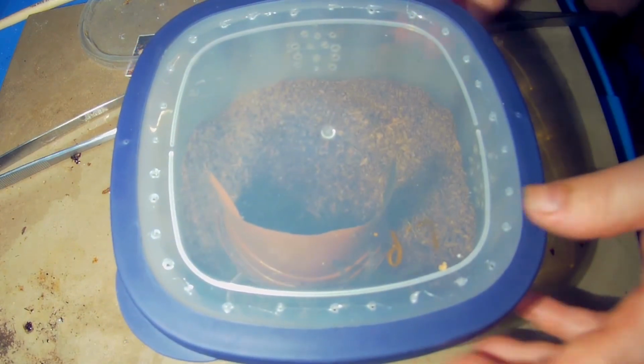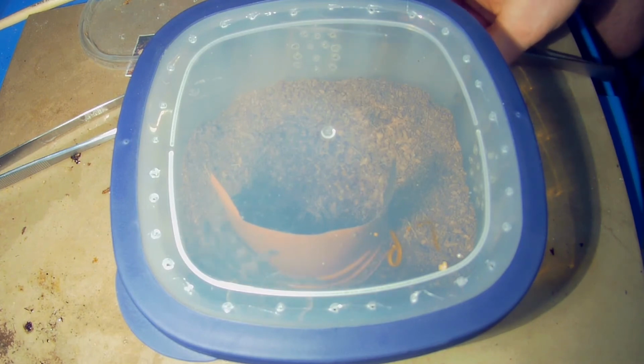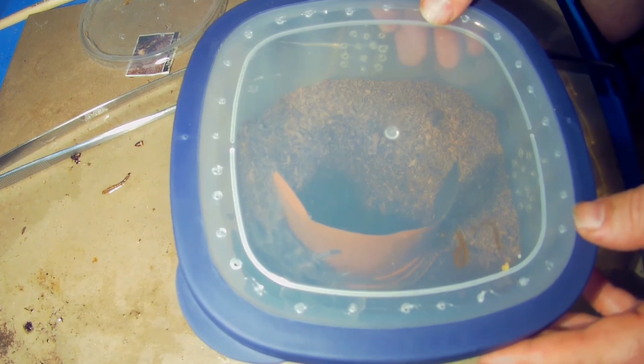Here's our crazy one. Oh, psycho. Already moving around like a freak. They didn't eat last time. They threat posed. No, they've got water still. Oh, do they? Yeah, it's still there. I don't know what their problem is, but they're a much different personality than the other Parabaena. Yeah, they didn't eat last time.